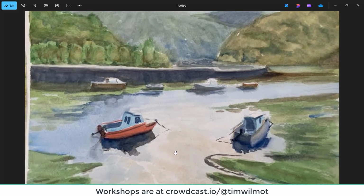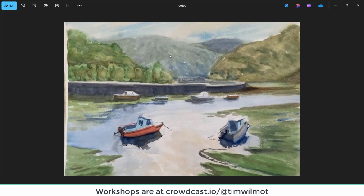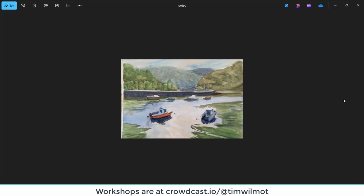Again, you've sneaked in those warms and the cools. Yeah, I just think it would work a bit better with some darker values, darker shadows in there. But I do like the background hills and your sky, Joe. Excellent. Thank you, Joe.